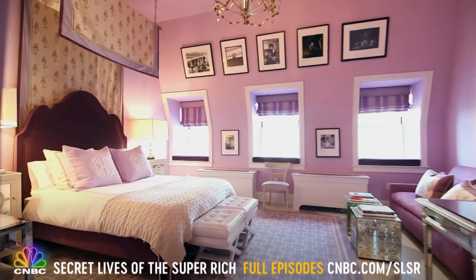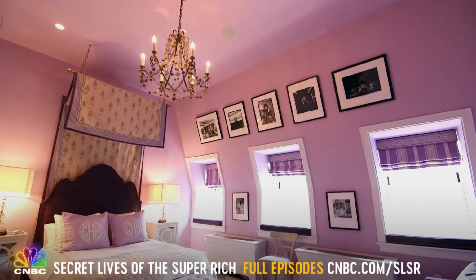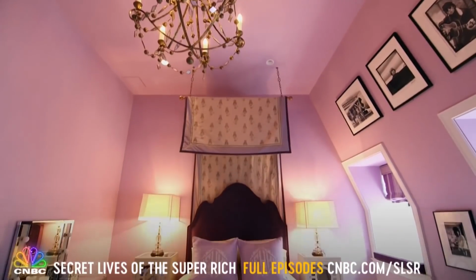And then there's the lavender room. It is the most magical, little girl-friendly room in the entire city.